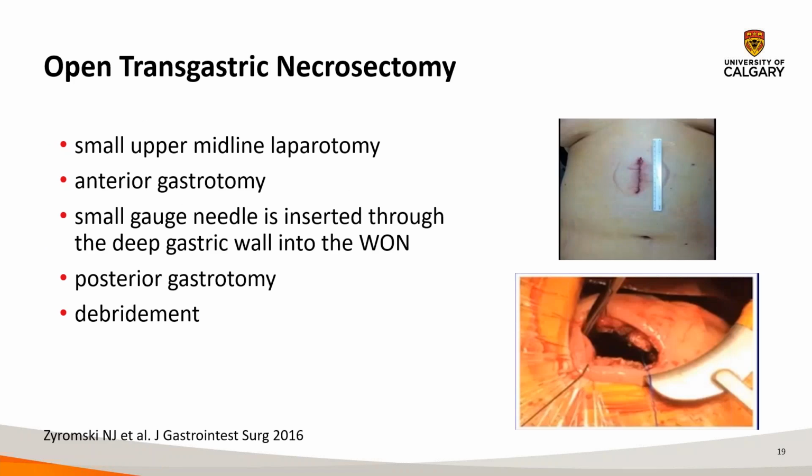So essentially the open transgastric necrosectomy can be done with a small upper midline laparotomy. An anterior gastrotomy is made between two small sutures. We usually use a PDS here, and then you can either palpate where the necrosum is going to be, or use intraoperative ultrasound to direct where you're going to make the posterior gastrotomy, and create a common channel between the walled-off necrosis and the posterior gastric wall. Then we use a running locked suture on a large needle, like a 3/0 suture on an MH needle, because this will also help later with hemostasis. In one or two of the times where we haven't done that, we've had some issues with hemostasis. Alternatively, this can be done with a stapler as well.